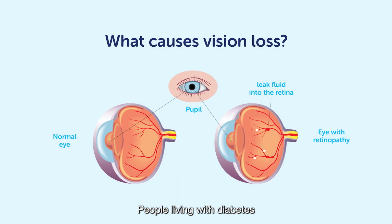So what causes vision loss? People living with diabetes tend to have higher sugar levels in their blood. Over time, these levels can affect blood vessels all over the body, including the eyes. When blood vessels in your eyes are damaged, they can leak and bleed, causing vision loss.